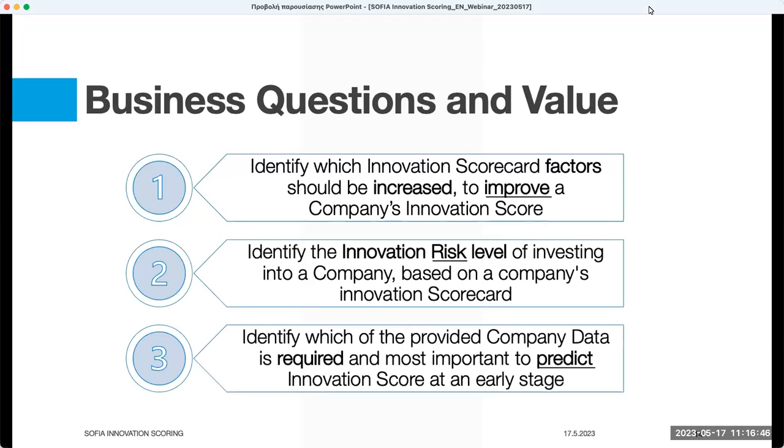So these three business questions, we have seen that they can add more value to the already existing data, and they can assist both the organizations that are using SOFIA and the businesses that enter their data in order to get more value from data and achieve goals towards improving their innovation level.